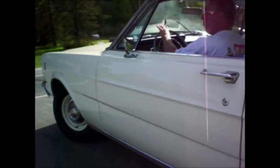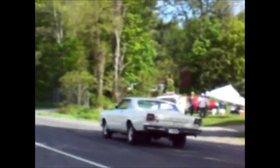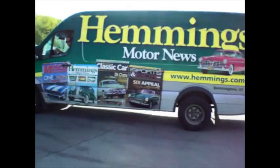You think so? You got enough power? Was it a 302 or a 289? Big block. Big block. What is it? 427. Ford 427. What a car. Duster 340. Gotta unzoom it. Thank you, Hemmings Motor News.